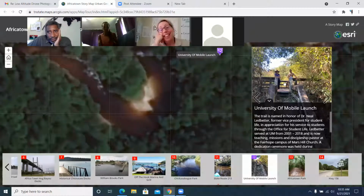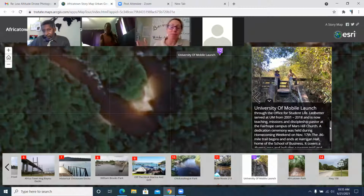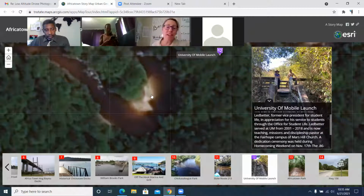This photo. Yes, that was taken when we visited that area. Gosh, at least 2 years ago. There have been some storms. There's no guarantee it looks as good as it did there, but there was a full-on trail and boardwalk. It was really a nice facility. And we call that University of Mobile Launch. Do you remember how long the trail was to walk there?